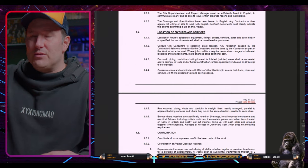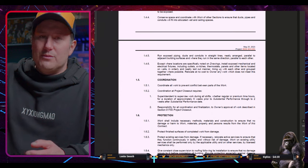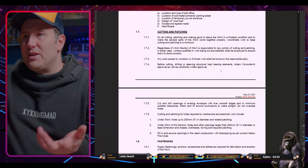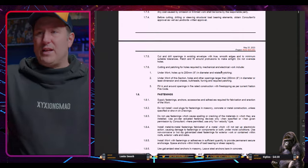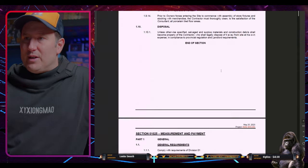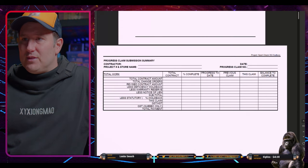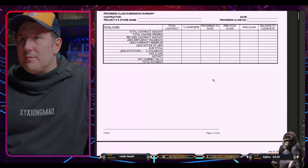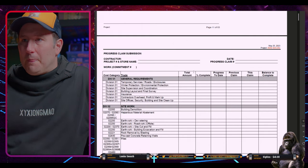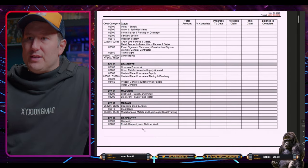I like to check out some other divisions that are related to mine, but, you know, take it one thing at a time, right? But yeah, I didn't tell you about coordination requirements, all this stuff, okay? It's good stuff. Look, it's cleaning, fastenings, whatever. Measurement and payment, all of that stuff. Good stuff. Look at that. So progress claim, submission summary. But great, eh? It's all broken down into divisions, right?